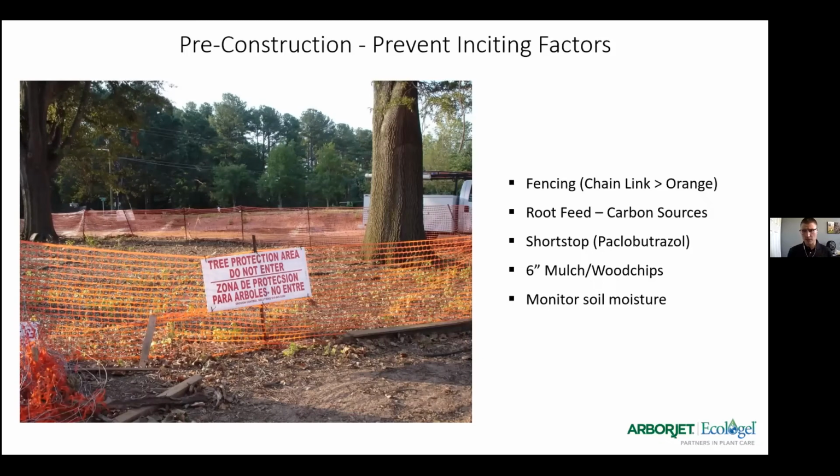And through the process, you're going to want to do things to help keep the trees healthy. And so pre-construction, paclobutrazol or Shortstop is really a great product. If I was on this site, that would be the first thing I would do because of all the benefits that Shortstop provides to these trees to help them be healthy.